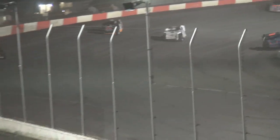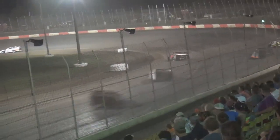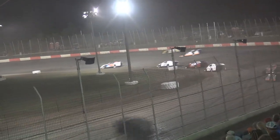As Vanderbeek starts to take command here on lap 18. Just 7 remain. So Vanderbeek, Morant, your top 2. Here comes Kerry Davis on the low side. Kerry Davis now moving up into that second spot. Morant still slides up high up in turn number 4. Kerry Davis, Morant, Scott Drake, and Joe Duvall, your top 5.